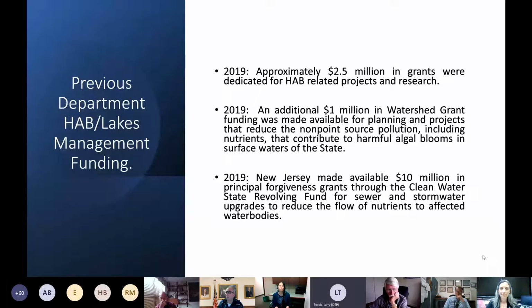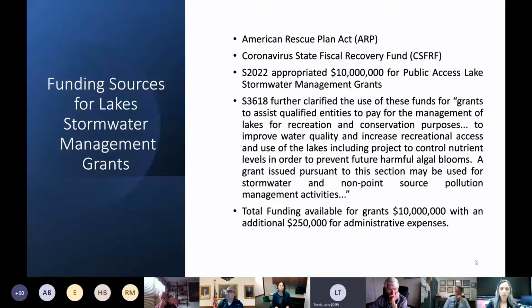The funding for this grant is specific to a federal source, which was the American Rescue Plan Act. The funding was provided to the state, and it's in our coronavirus state fiscal recovery fund. As part of the impetus for this project, the Senate approved $10 million in appropriation legislation for public access lake stormwater management grants.